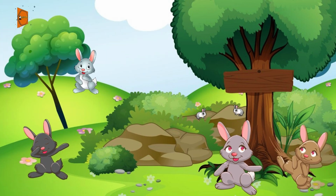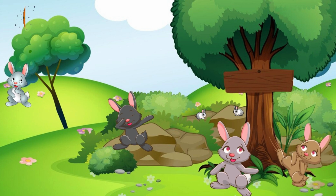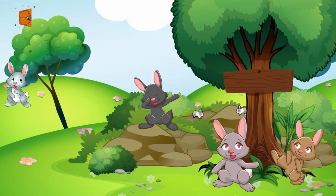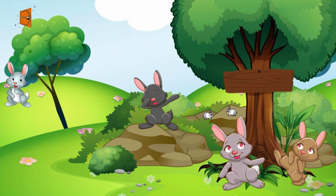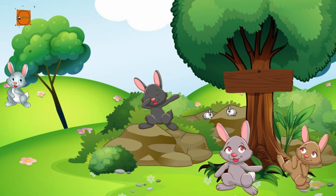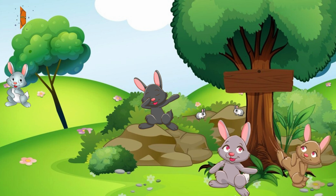Our first friend is the fluffy and quick rabbit. Rabbits are known for their long ears and love for hopping around. Let's see what Rabbit is up to in their cozy burrow. Rabbit starts nibbling on imaginary carrots, and a few forest props like trees and flowers decorate the burrow.